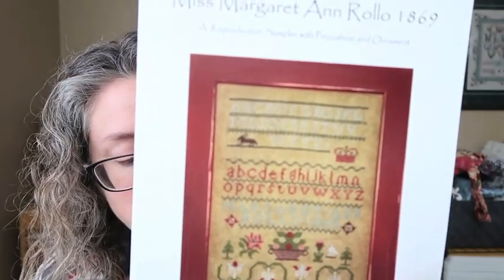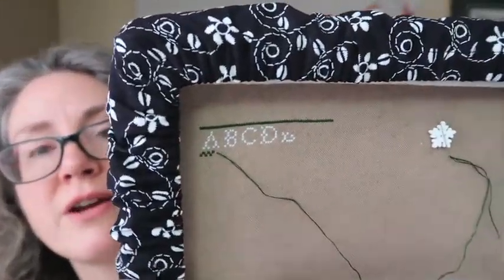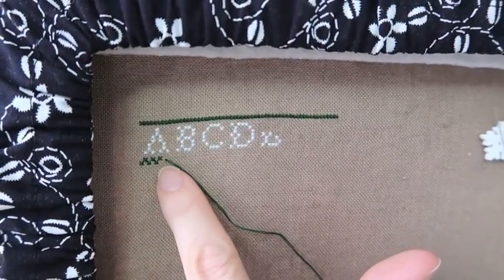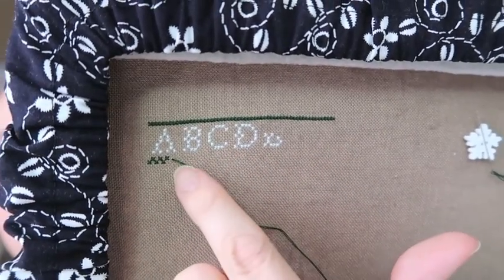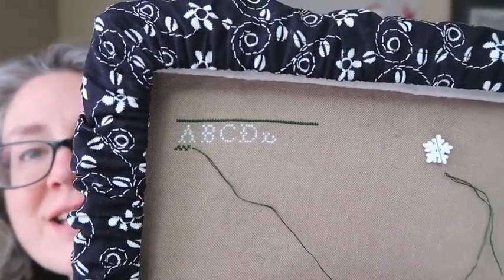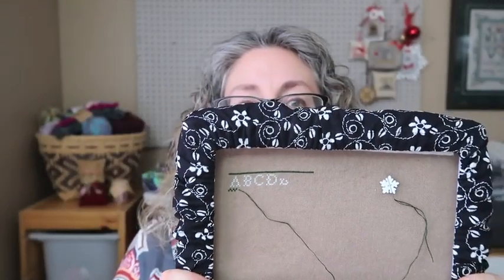Okay, so I don't have a ton of progress to share with you today because I was working late last night as well, but I did put a few stitches in. So this is my Miss Margaret Ann Rollo chart, and again, all of the information on the pattern is going to be found in the drop down box below. What did I do? So I did a few more letters. And then I couldn't resist. I had to come down and start the next border that's underneath the top border of letters. That little checkerboard border there, I had to start that. And that's all I've gotten done. So 2 lengths of floss, approximately, last night.